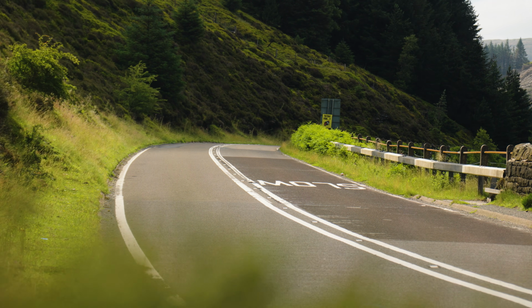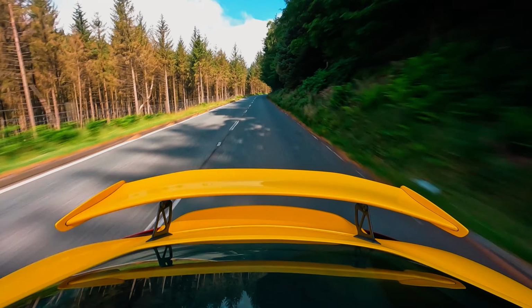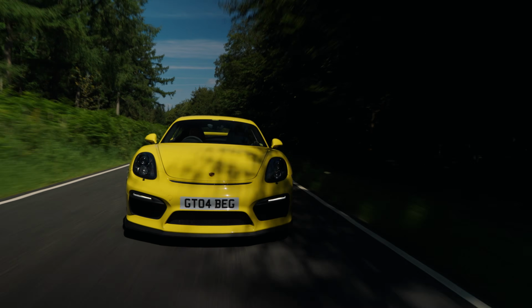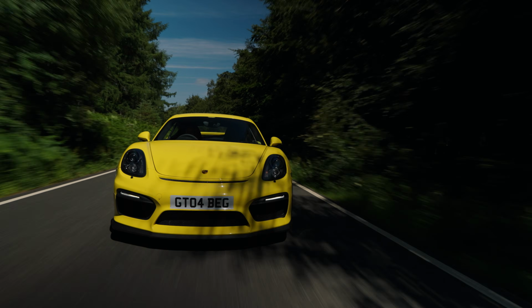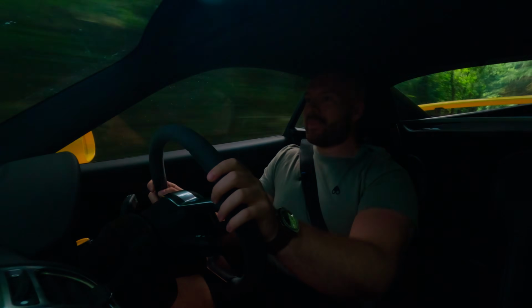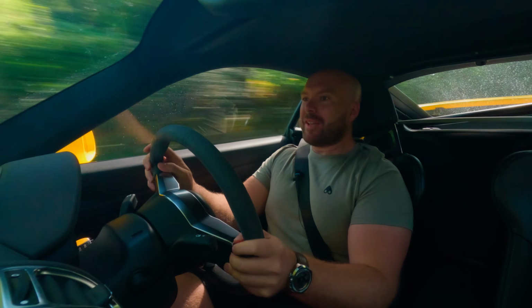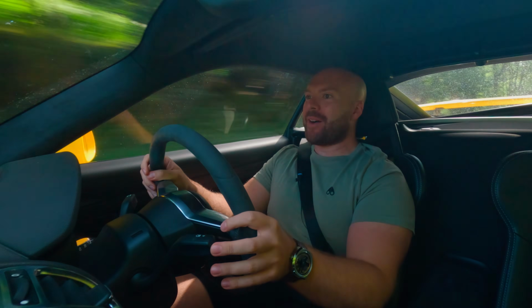What I will say over the Speedster, I know it's 200 grand cheaper, and in some ways, I actually prefer it. I like that heavy clutch. The Speedster had a bit of a lighter clutch, which the 718 models have.